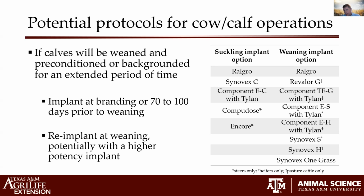Okay, now a little bit about some of those. Revalor-G and Component TE-G with Tylan, per the label, are only approved to be administered to cattle that are managed on pasture. Okay, so if we're feeding cattle in a dry lot, that's not a labeled option for us. Component ES with Tylan and Synovex S are steer only implants. Component EH with Tylan and Synovex H are heifer only implants.